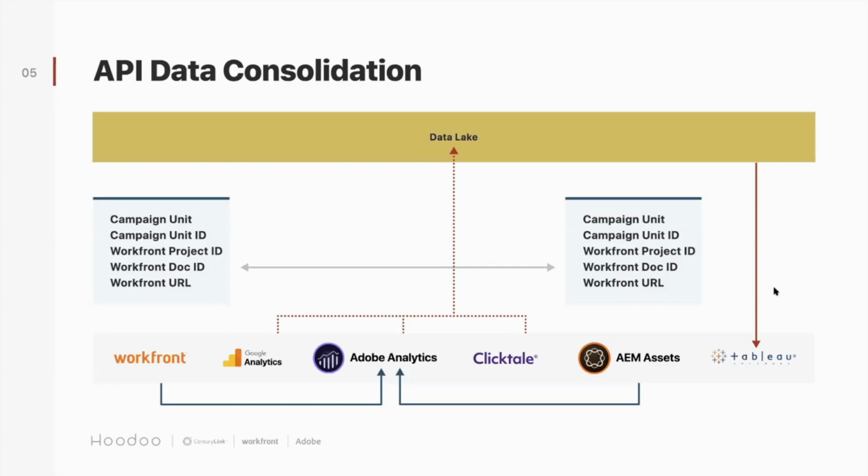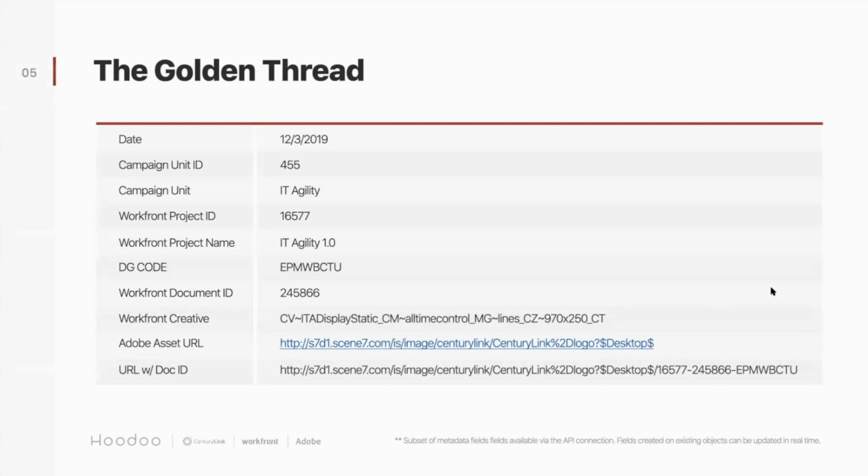Having all of our data centralized to our data lake allows us to layer on a data visualization tool, which for our team is Tableau. So this is just yet another data visualization of the metadata that's available in Workfront. Adam showed you a live example of this earlier, but we're simply highlighting for you again here that Workfront doc ID actually is at each individual asset level as well as added to the final URL, which you can see here. A few of our sample fields that we are showing right now is just the date, the campaign ID, the Workfront project ID, file name, Workfront doc ID, etc.